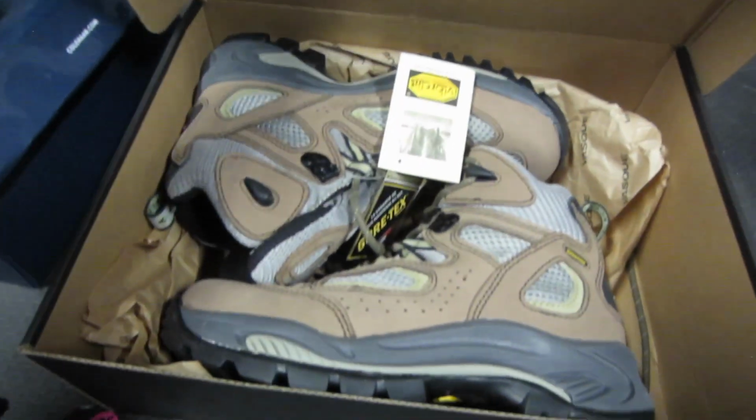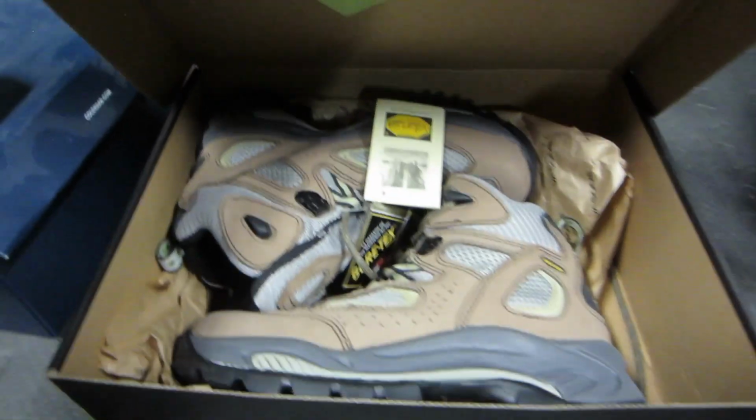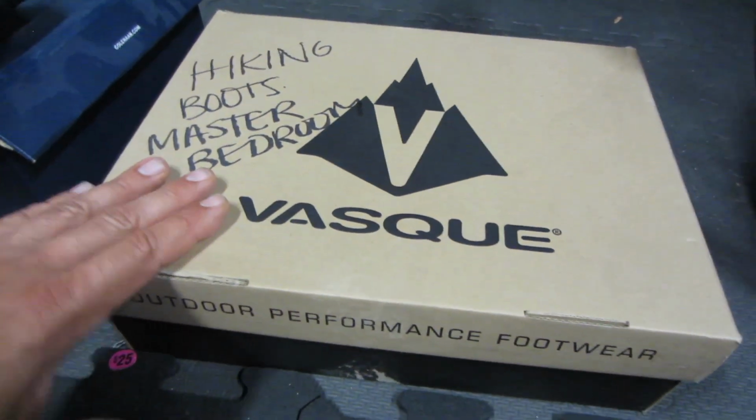New Vasque Gore-Tex shoes, very nice. I mean, I'm talking brand new. I don't know why this lady's selling this stuff. This was $8 out the door, should sell for around 100 on eBay. So we got a lot of cool things to discuss. I don't even know where to start.